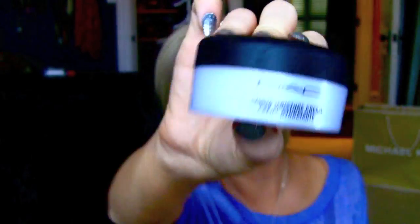This is MAC Studio Moisture Cream. If I need a little bit more hydration and my skin is really, really, really dry, I'll exfoliate and then pile this on. I've had that forever. That's almost done.